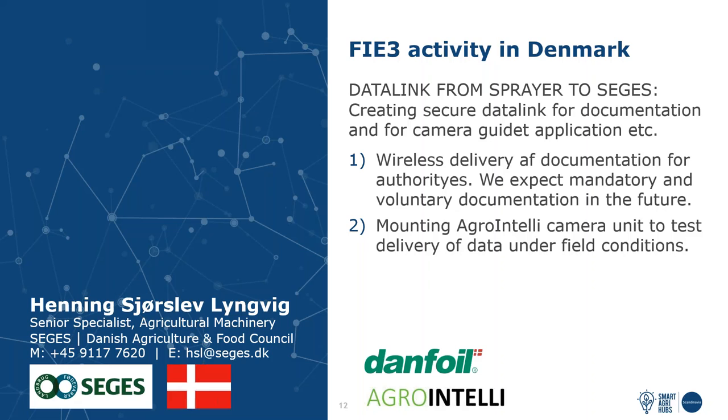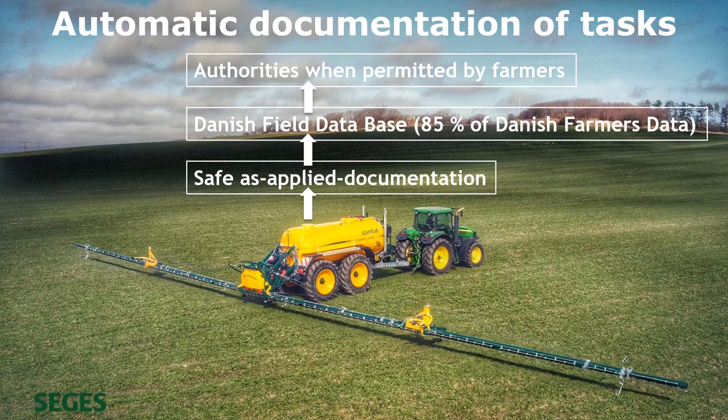But one of our partners, AgriIntelli, have mounted a camera solution that can also send data on a Danfoil sprayer, and we are going to test this on the field conditions this year. You see this picture. Danfoil can also create a supply file when spraying on the field. So this supply file can be used for documentation by authorities.